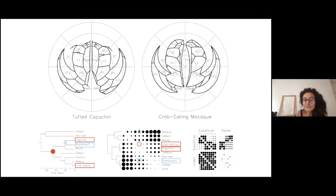And if we look at the distance matrix here between these fold graphs, we see that between the crab-eating macaque and the toothed capuchin, we only need to do a very small number of edits to derive one graph into the next one. However, if we were to transform a toothed capuchin into a durukuli, which is genetically very close, we would need a larger number of edits to transform the graph of one into the other. That supports very much the mechanical morphogenetic hypothesis, where the folding pattern is more strongly driven by a similar brain volume instead of the genetic closeness of the species.